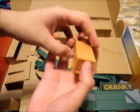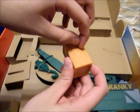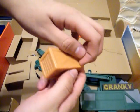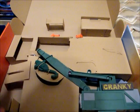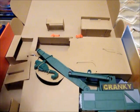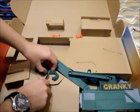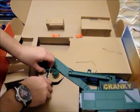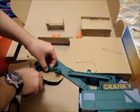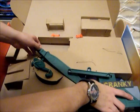Okay. Here's the little magnetic cargo crate. I'm not sure, but indicated by these lines right here that my fingernail is running in, that is where they glue the magnet in. Okay. Now to free Cranky's hook. Be really careful with this one. There we are. One. Two. Voila.